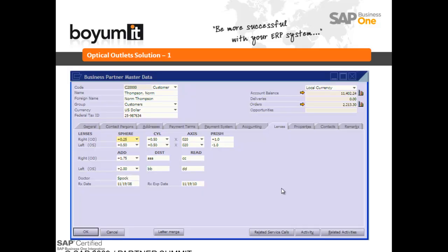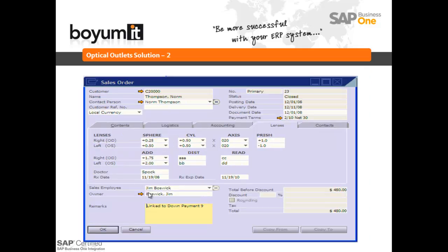So the next slide is actually an old example of an optical outlet solution that we've created with B1UP. What we did is that we just added a new tab called Lenses into the business partner master data, and you're able to see that we've moved user-defined fields into the main window. So you're able to see that we've done that, and then later into the sales order we created the same tab called lenses. We copied again the user-defined fields, and we created a business logic that's going to copy for that business partner the information from the master data and populate it in the sales order, so you're able to do the sales order more quickly. So that's something that you can do. Again, it's no SDK, it's a right click. I will show you that right now in a second.